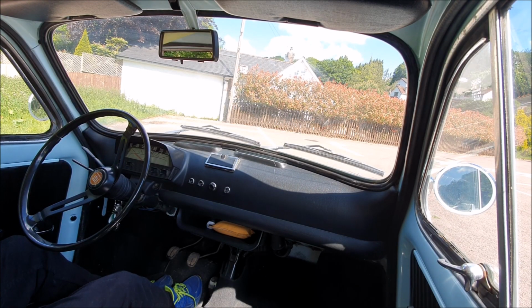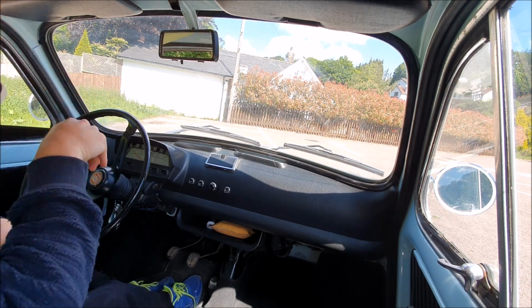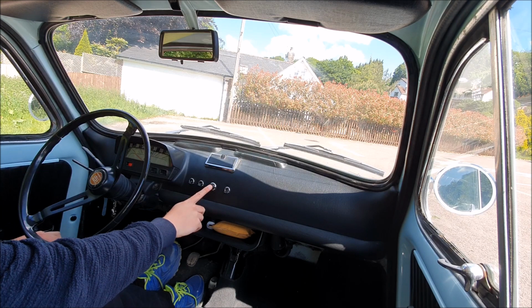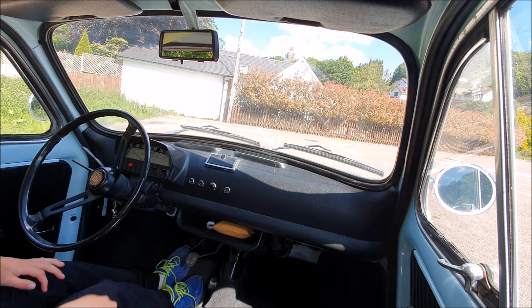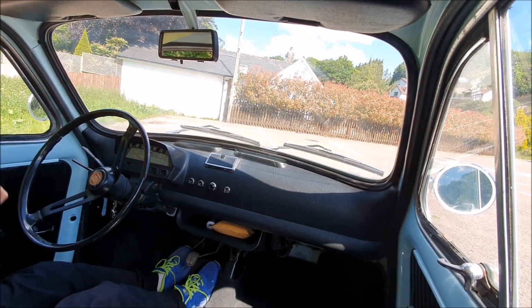Okay, right, let's get the seatbelt on, if I can. Starter's up here, not down here like it should be. Something else I need to sort out. There we go.